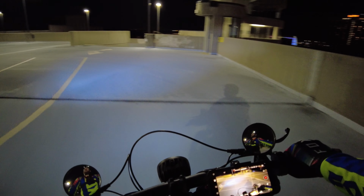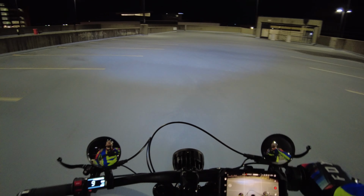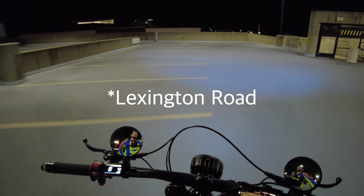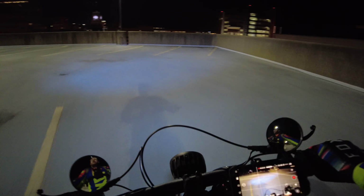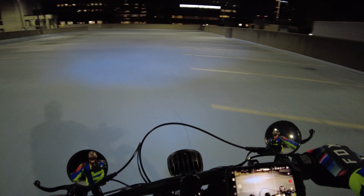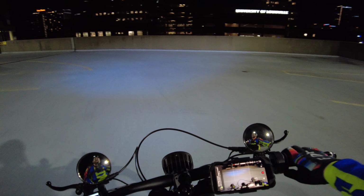Yeah, so that was taking this e-bike for a ride, going down Lexington Avenue, and then taking it down to the riverfront area, and then coming back through Main Street and some of River Road, so just kind of riding around, and then coming downtown. But yeah, that'll wrap it up till next time.